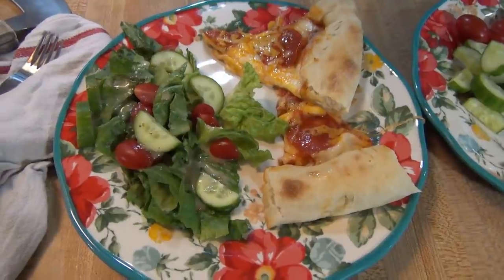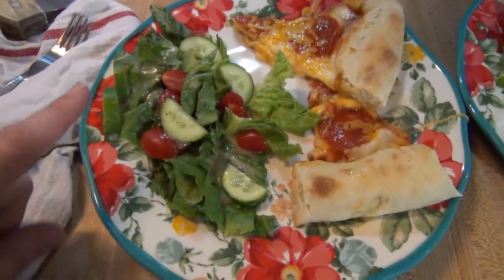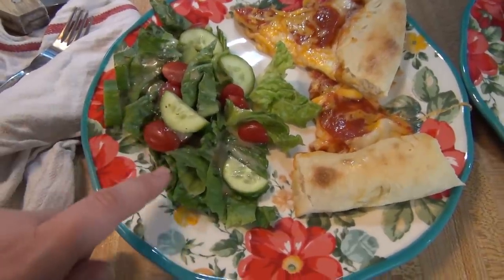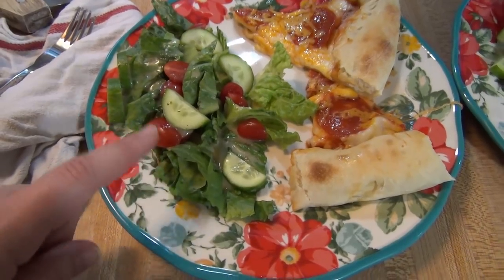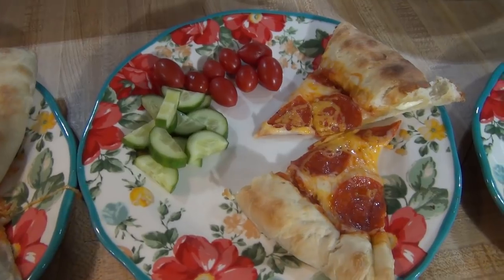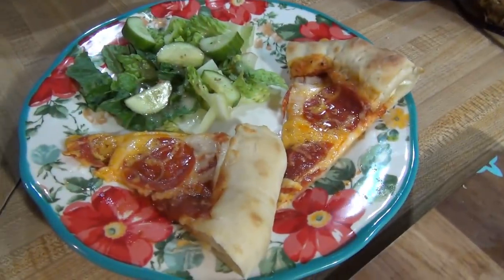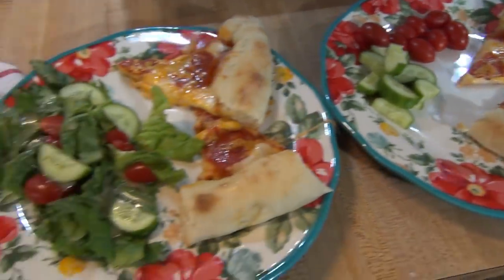It'll still taste good. And then we've got some salad with it, just romaine lettuce, some mini cucumbers, tomatoes, and Olive Garden, or the Aldi brand restaurant style Italian dressing. And so here are the kids' plates. This one's Lily's, obviously no salad, just tomatoes and cucumbers, and Elijah's. And yeah, that is going to be dinner for Monday.